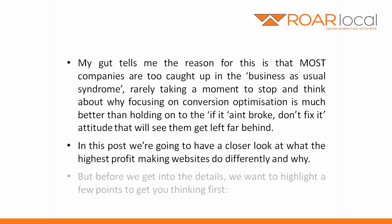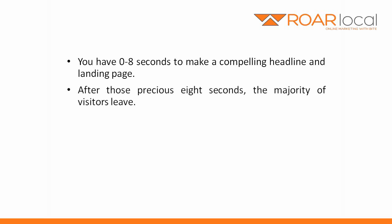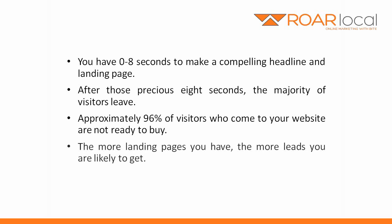do differently and why. But before we get into details, we want to highlight a few points to get you thinking first. You have 0 to 8 seconds to make a compelling headline and landing page. After those precious 8 seconds, the majority of visitors leave. Approximately 96% of visitors who come to your website are not ready to buy. The more landing pages you have, the more leads you're likely to get.